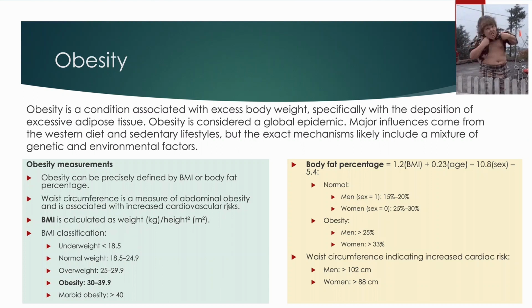I think it's interesting to talk about obesity because it's something we're all familiar with. So let's just talk about it a little bit. It's excess body weight that gets deposited in adipose tissue, so extra fat. And like we said, it's a global epidemic. It's a crisis, and it has to do with what we eat, our sedentary lifestyles, and a mix of genetic and environmental factors.